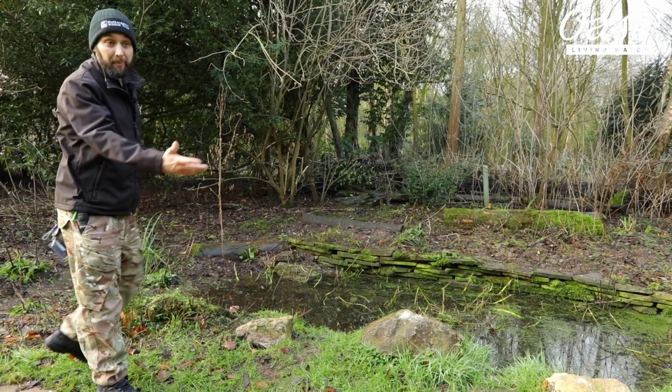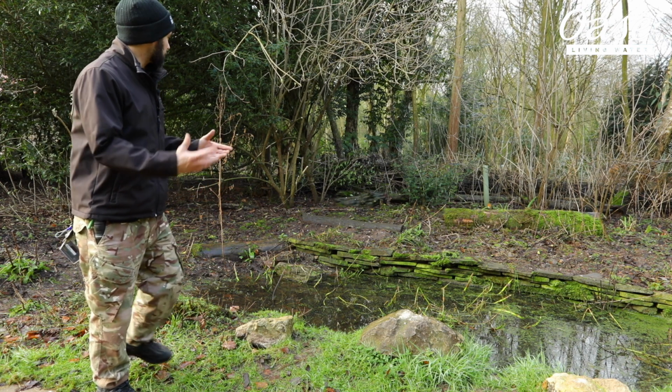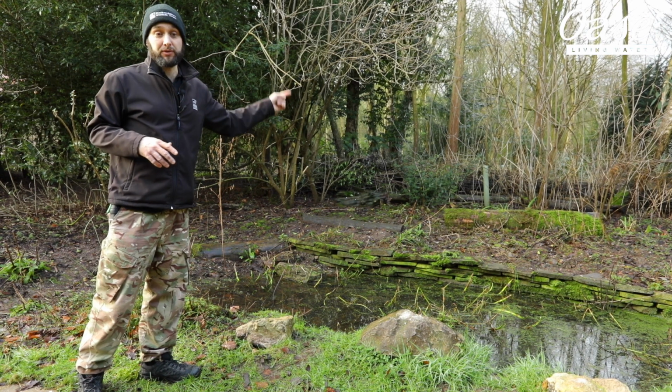At the front of the pond, we've got a path, because you want to be able to access the pond, you want to be able to see the pond. But for a wildlife pond, we don't necessarily want human access all the way around, because it creates a barrier for wildlife moving to and from the pond.